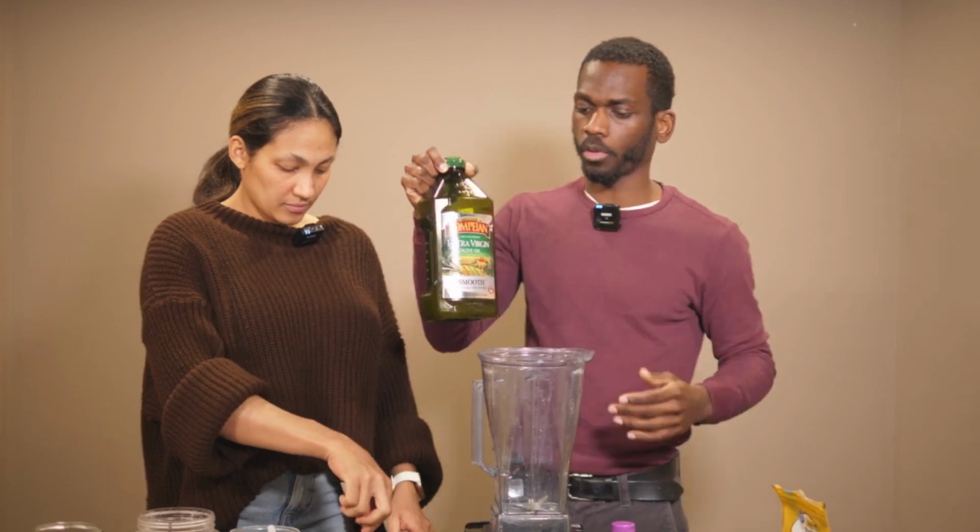Even at the top here it says cold pressed. So we have a cold pressed olive oil and our cold pressed coconut oil, and these are much healthier oils for you. And I wouldn't advise anyone to use any of those vegetable oils, canola oil, soybean oil, corn oil, any of those oils. Just forget about it. Those things are very horrible for your health. So substitute that with coconut oil.